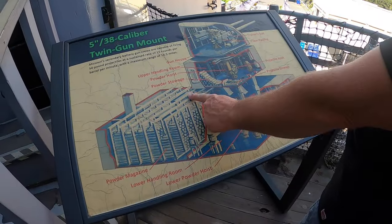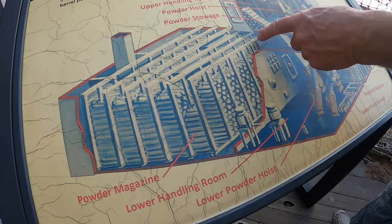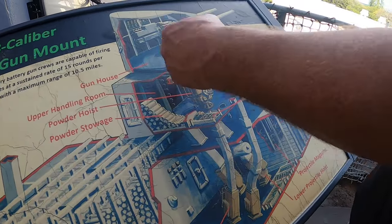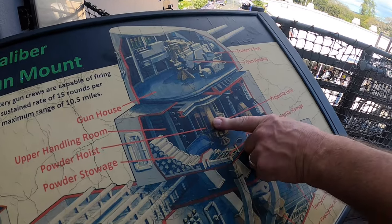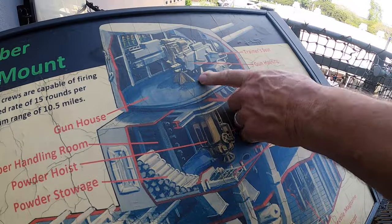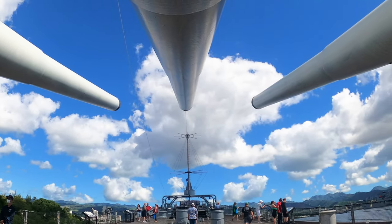Yeah, so basically this is where all the gunpowder bags were stored, the powder magazine, and it had an elevator that brought them up, went over, then they're fed up to the guns and actually put in. That's awesome. It's a powder magazine, powder hoist. It hoisted these big bags of powder. Awesome. The ones that go into big guns are freaking huge.